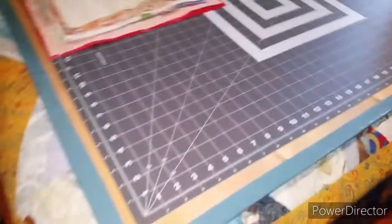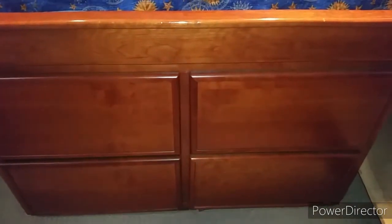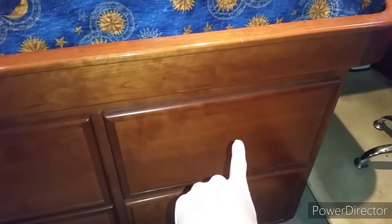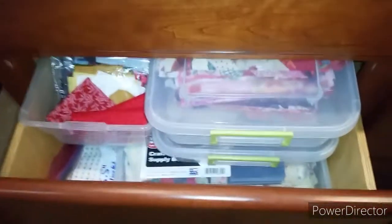And then going back into below the bed, there are 4 built-in drawers under the bed. The 2 on this side, this one belongs to my husband. This one has spare linens, so there's some towels and sheets in there. And this top one has more, mostly scrap storage.